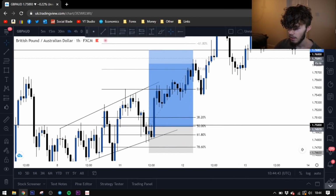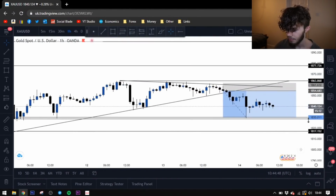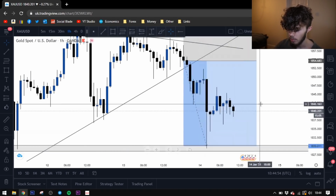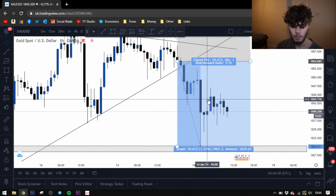But yeah, having a look on the charts now, what we can see, obviously gold is now out of this wedge and just bounced off this support, so we're in a little bit of consolidation here now, so it'll be interesting to see what happens with that one. But yeah, the account is on a nice gain, lovely times.